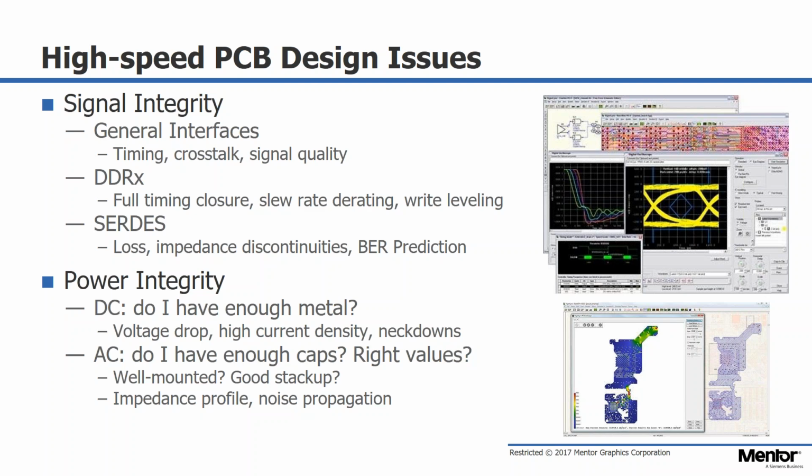And if you're not currently doing any power integrity analysis, it might be coming into play soon for you, because it is a big issue for designs with a lot of components on there, a lot of components drawing power off of your power planes at different rates. That can really cause some issues.